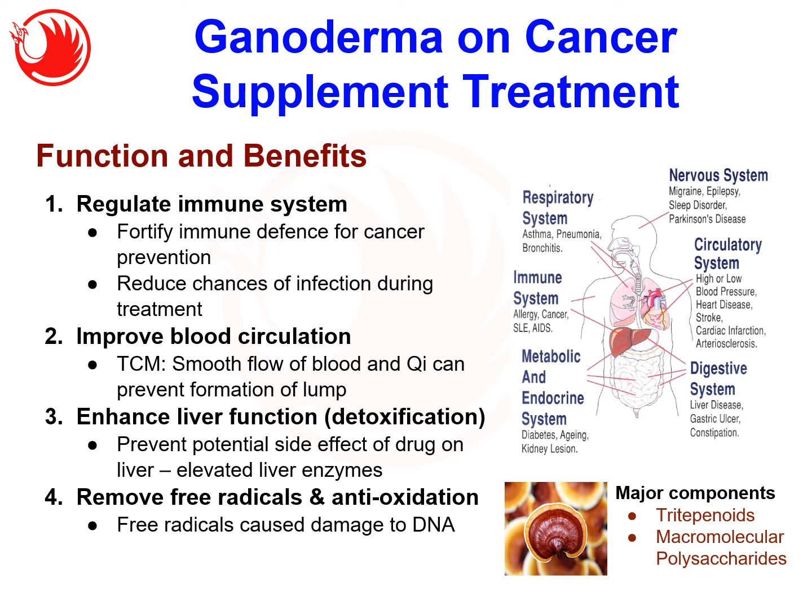Yeah. So third, we look at enhancing liver function. So detoxification. This is to prevent potential side effects of drugs on the liver and elevated liver enzymes. So during this cancer treatment, okay, with chemotherapy, these are the drugs you have to get rid of from our body. So liver function at this time must be at the optimal level in order to clear away all the toxins from our body. So it's very important.